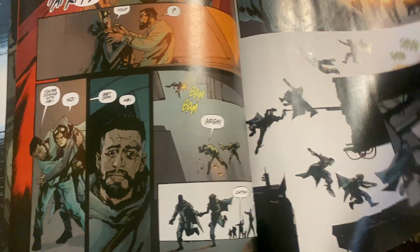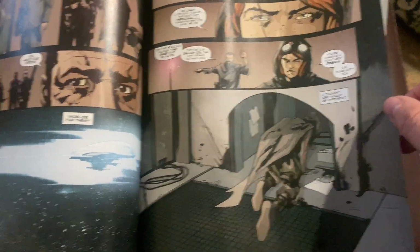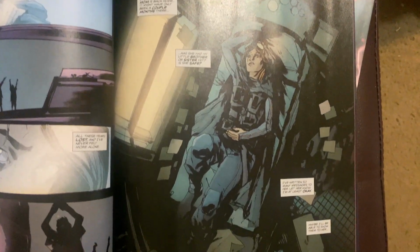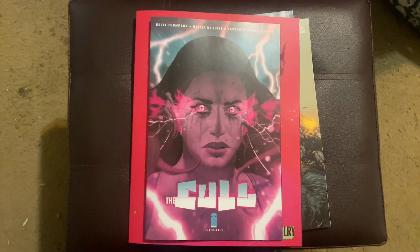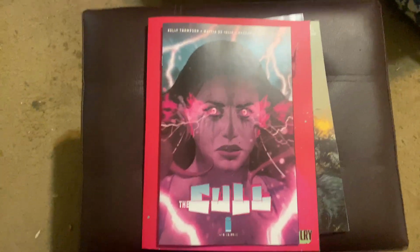But she learns a lot about herself. She learns about her father. She learns about the captain of the ship. And it moves the story right on along. Let's see if we can show that page right there. See, it's amazing, and the artwork is gorgeous on these massive pages compared to a regular comic. Just to give you an idea, that's the size differential between The Cull issue 5 and the Distillery book Gone issue 2.